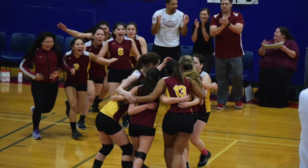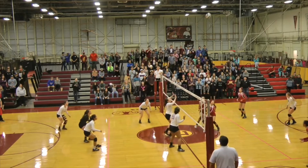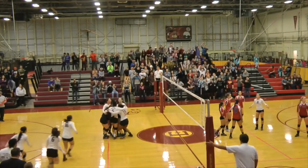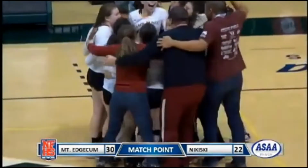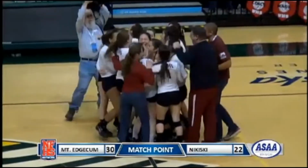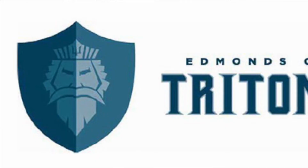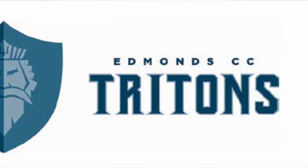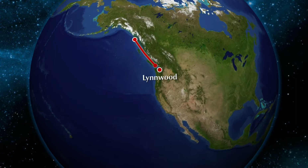Mount Edgecumbe High School has a long history of success in volleyball, and I firmly believe that success breeds success, and it makes players want to come here, both for the academics of our school and for the athletics. We are here today to celebrate with Tyra Brown as she signs her letter of intent to play volleyball on scholarship for the Edmonds Community College Tritons in Lynnwood, Washington.